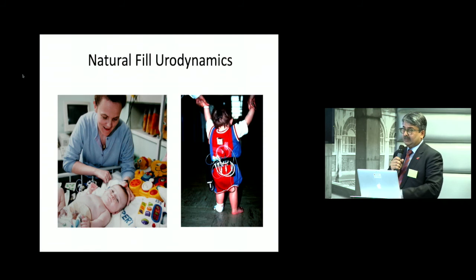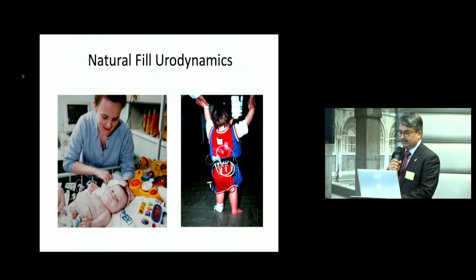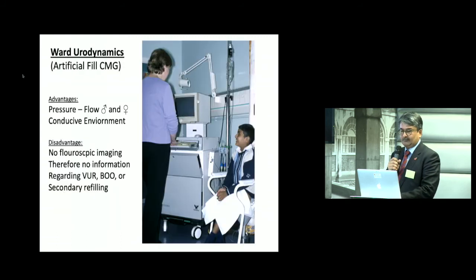Advantage is you can carry it out in babies who are in a cot, toddlers who are ambulatory, you just strap the thing to their waist and off they go and come back. At least one of the cycles, it's important to observe what their voiding is like.